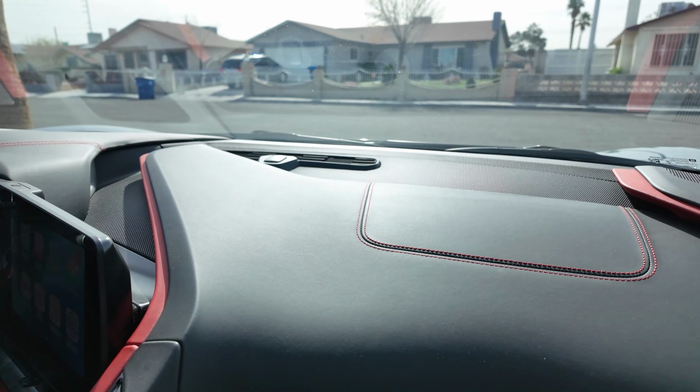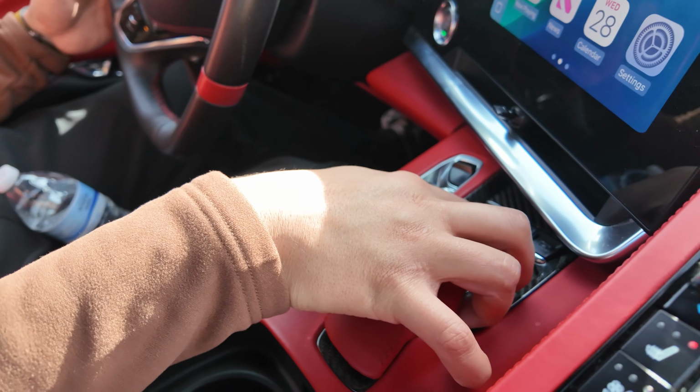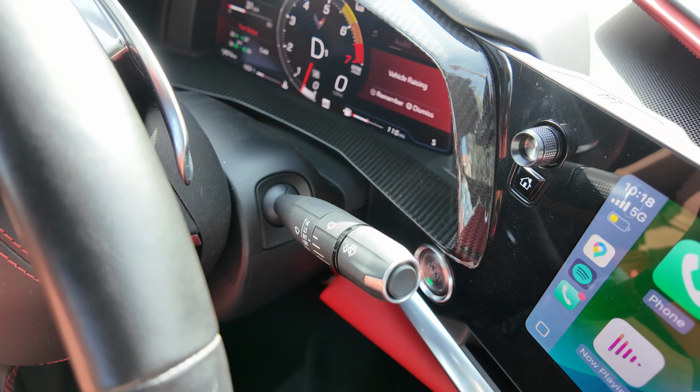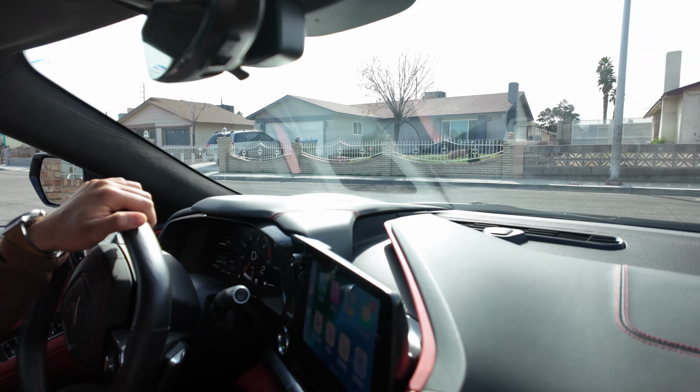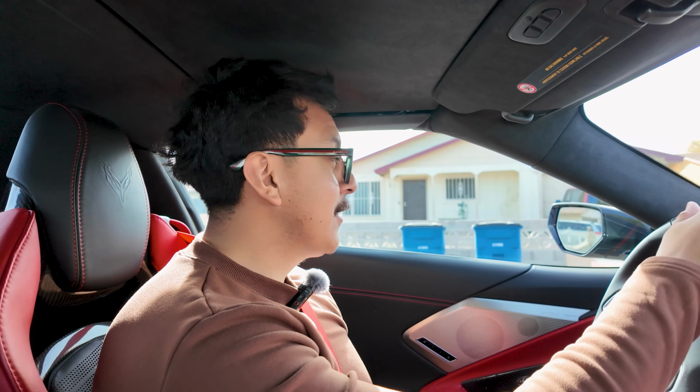Since it is at an angle, if you opt for the higher end package, you do get the front lift. There it is in action. Raises the front so you don't scrape the bottom of your car. That's honestly really nifty and worth the price, because if you just scrape out at the end, then you're gonna have a bad day. All right, everyone, now for the driving experience.